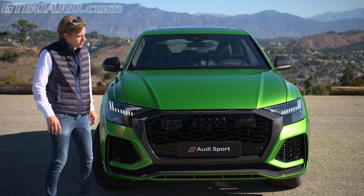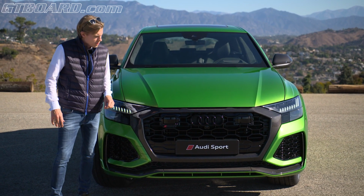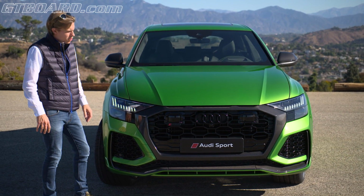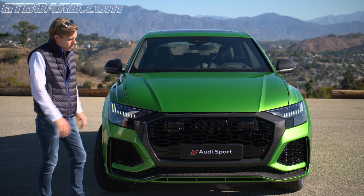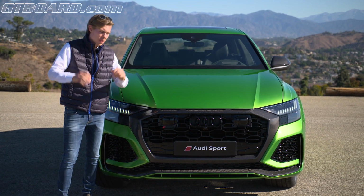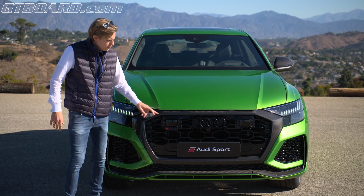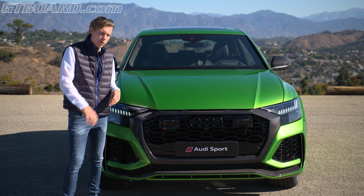Already the standard face from the Q8 is quite characterful because we have this huge octagon single frame, we have this black mask, we have this characterful light architecture, and this makes already the standard face quite expressive. But of course, the RS Q8 is even bolder, and this has a reason. We made the grille slightly wider, and this fits perfect to our RS model. And we left this chrome frame around the grille out of the car.